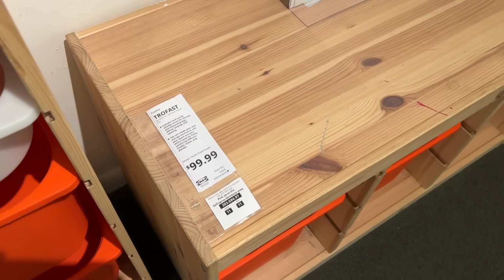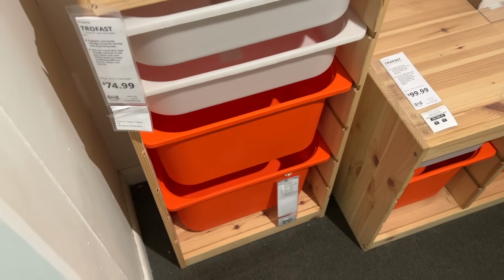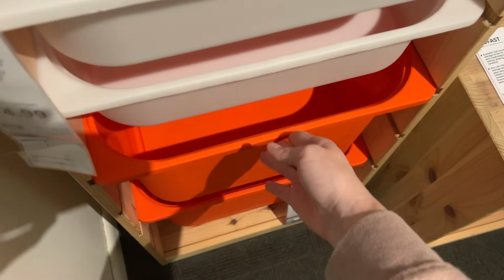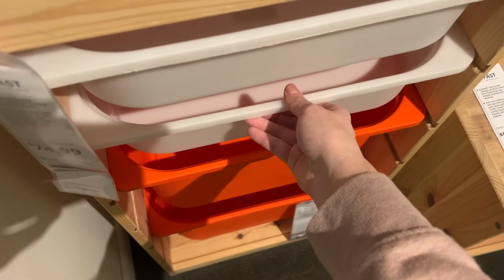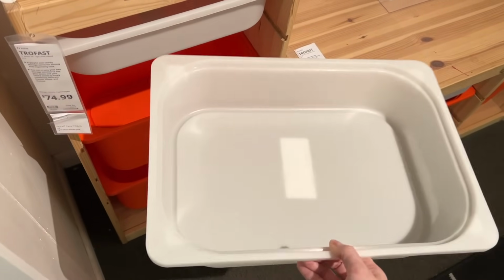If you have younger children, this toy storage system is for you. You can customize the configuration, and you can stack other systems on top of it to completely suit it to your needs. Each drawer comes out so you can fill it up, take out the bins, put them on the floor, let the kids play, and then after they're done, they can put all the toys back in the bin and just slide it in place.